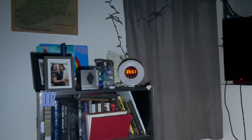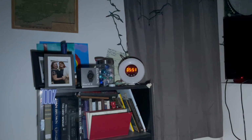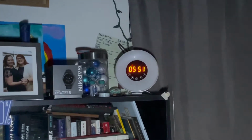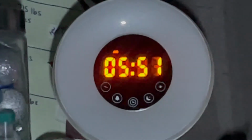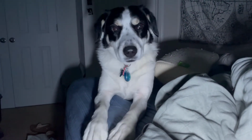So again, I got up a little earlier than I normally do on the weekend. I just couldn't sleep. So I got up about 5:30 and laid in bed for a while. As you can see, it's still pretty early. And my little buddy was up with me, so she likes to crawl up in the middle of the night and especially cuddle and lay on me as soon as she sees that I'm stirring in the morning.